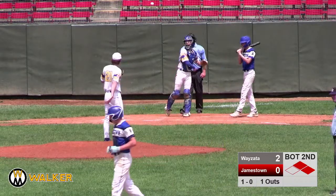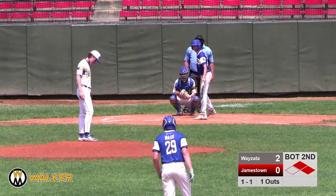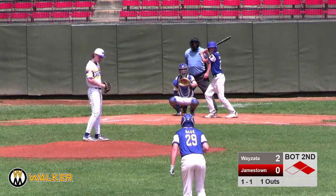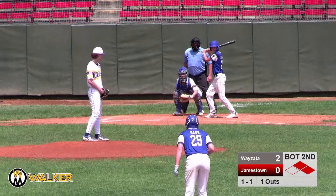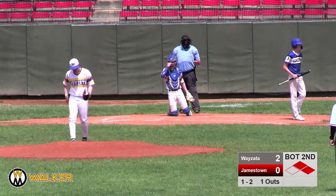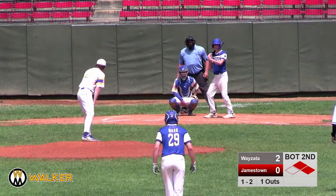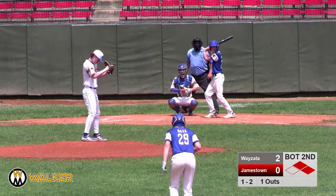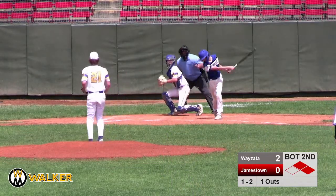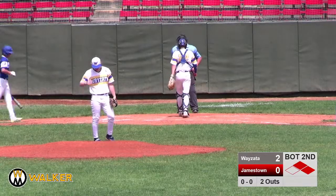1-0 pitch. He takes for a strike. Schaefer, 1-1 pitch. He swings on 1-2. Strikeout would be big here, so you could turn the double play to get out of the inning. One-two pitch to Schaefer. Strike 3. Goes back to the well. We've seen some pretty consistent off speed here, and it's working pretty good, I would say.